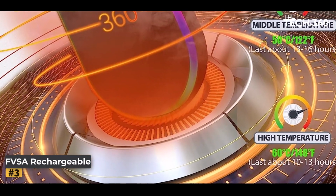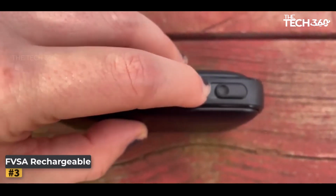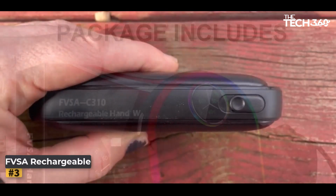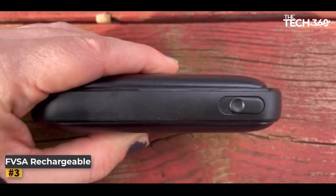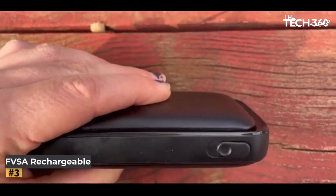When it comes to heat duration, FVSA's rechargeable hand warmer takes the lead. On its lowest setting, this dual-sided hand warmer can provide up to an impressive 18 hours of continuous heat. It surpasses all others on the market in terms of longevity, ensuring that your hands stay cozy for extended periods. Additionally, this versatile device goes beyond hand warming.